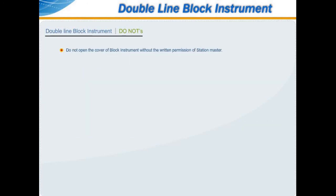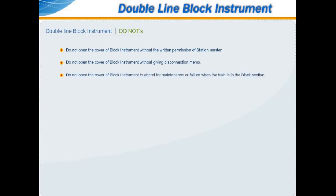Do not open the cover of the block instrument without the written permission of the station master. Do not open the cover of the block instrument without giving a disconnection memo. Do not open the cover of the block instrument to attend to maintenance or failure when the train is in the block section. Do not forget to lock and seal the block instrument when work is completed.